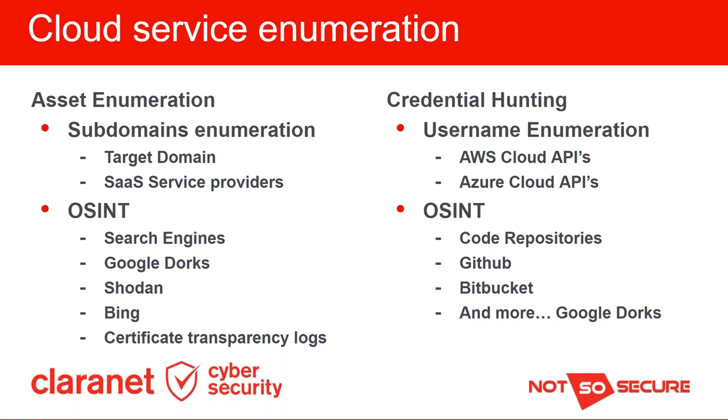Anyway, we like to break down cloud service enumeration into 2 main camps: asset enumeration and credential hunting. Asset enumeration is concerned with finding out what our target has. Gone are the days when we could just identify some network ranges that belong to our target, scan them, enumerate them, and move on from there. Now the net blocks are owned by third-party service providers like Google and Amazon and Microsoft, so we can't just scan those blocks. I mean, that's not strictly true. You can scan them. If you use tools like Zmap, you may be able to get through them quicker than you thought. That's Zmap, not Nmap, a very quick network scanner.